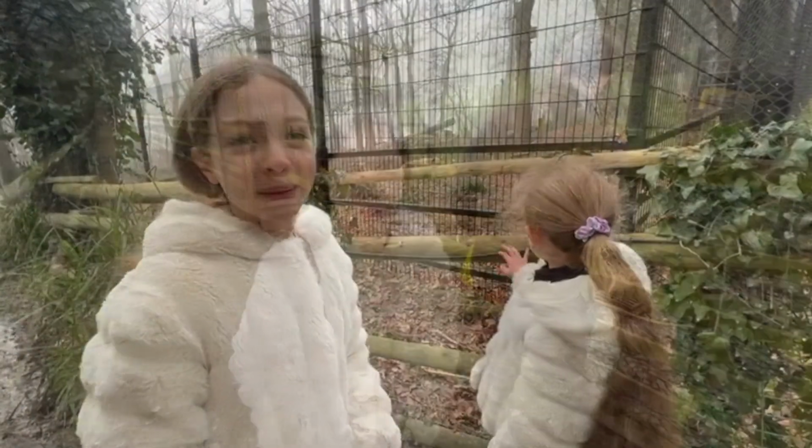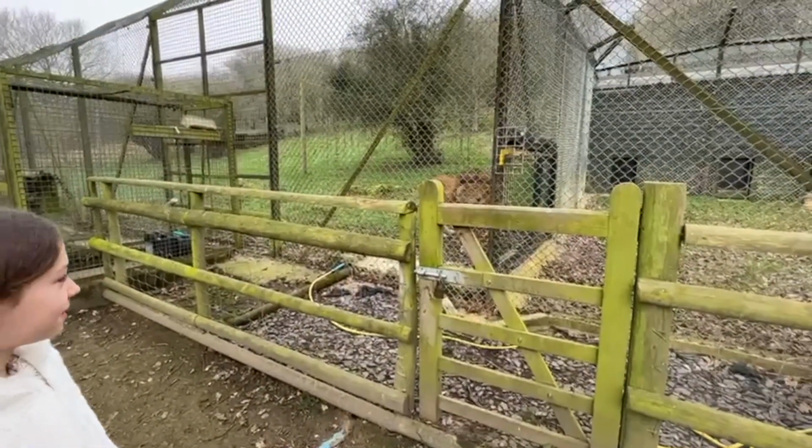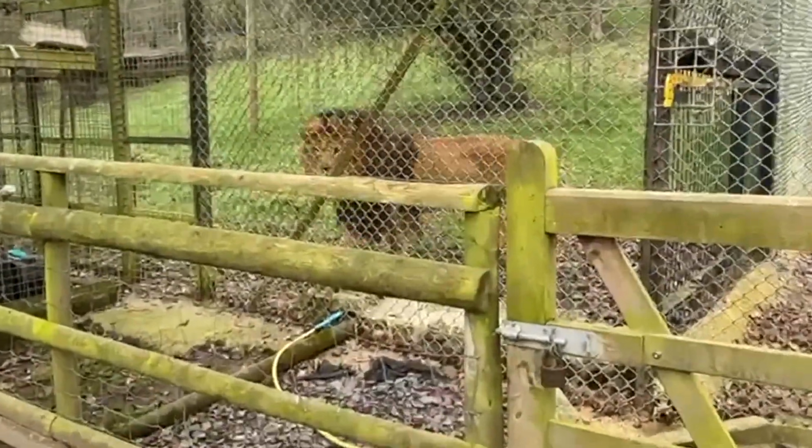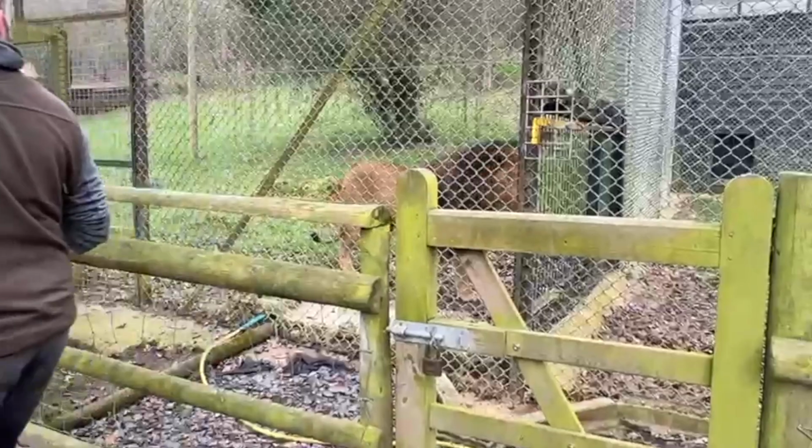It's so cute. The lion's just being fed, and it's a male lion, it's really pretty. Look how big it is. It's amazing to be this close. Hey, buddy, it's all right.